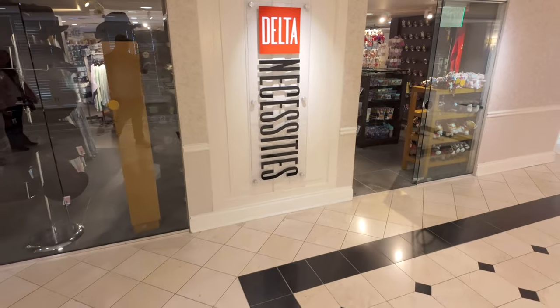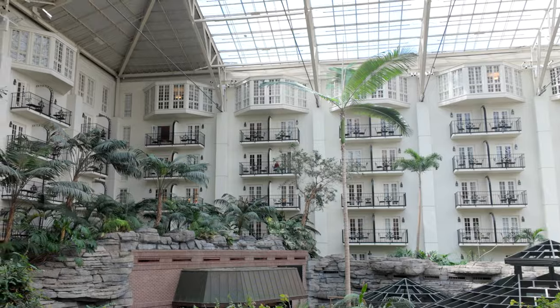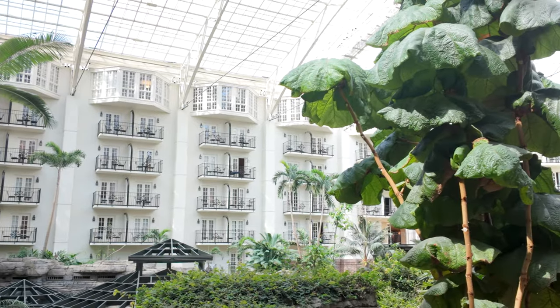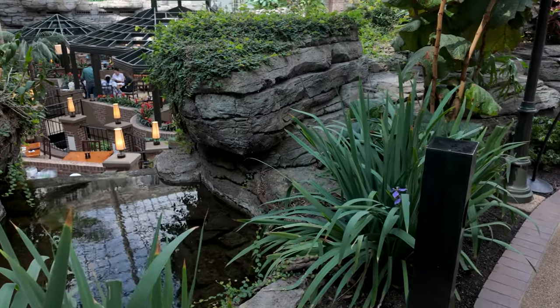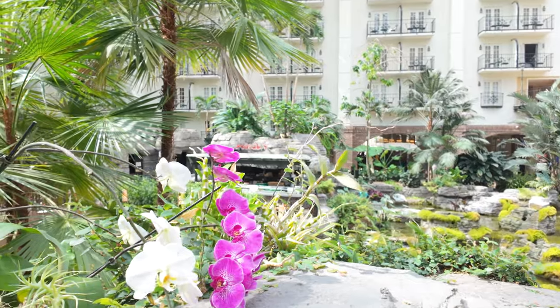They do have gift shops apparently everywhere, because here's another one, Delta Necessities. It's like t-shirts and whatnot. It's pretty cool. And again, with the lovely balconies, looks like there might be a restaurant or something down there in the middle of the lobby here. But it's just so tropical. I love it. Check out the lovely orchids right there.